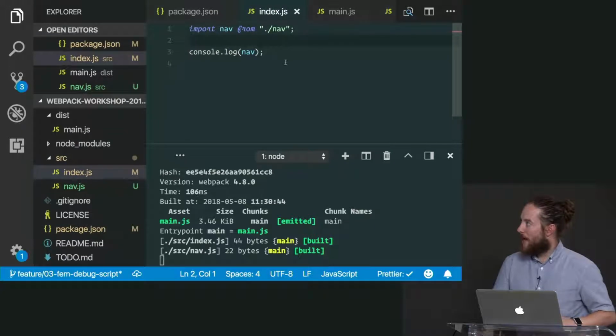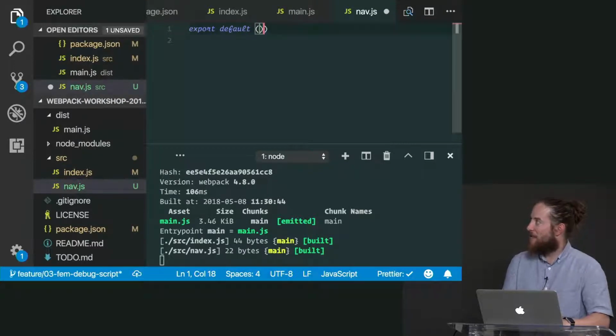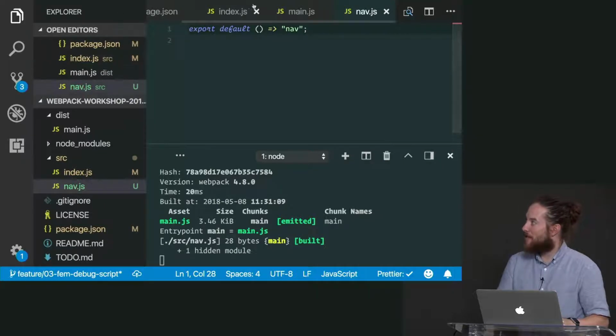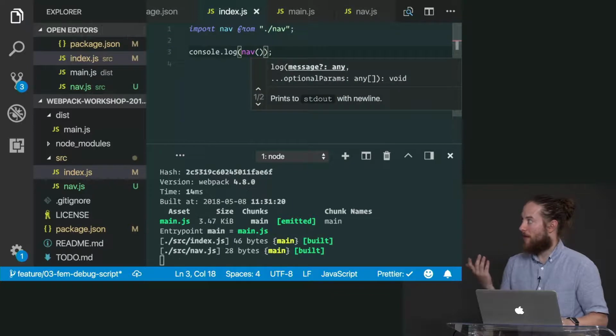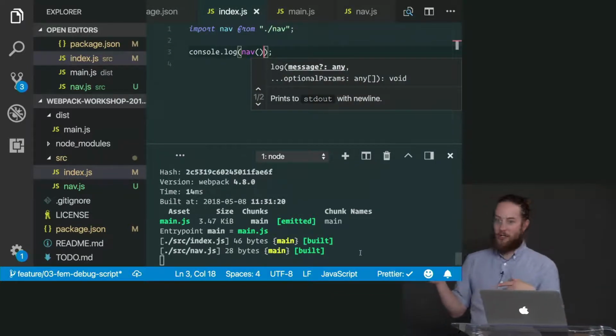But what's great now is why don't we even just jump into nav? Like, what if we wanted to change this? Like, what if we wanted to instead have it be a function that calls and returns a string literal nav? Now, of course, our code would look a little different. So like, if this is a function that returns a nav string, that means we now have to call nav if we want to get the string back, right? But you can see slowly in your terminal feedback as you're changing that.